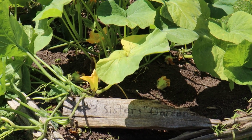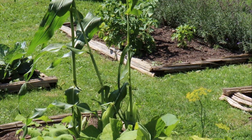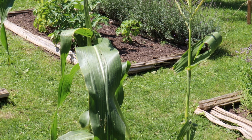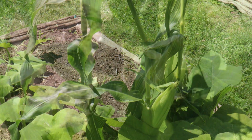You may want to try growing one of these gardens yourself. If you do, there's a few important things to remember. Some modern corn varieties are fairly short and cannot support the bean vines, so be sure to pick one that matures to at least 6 feet in height.